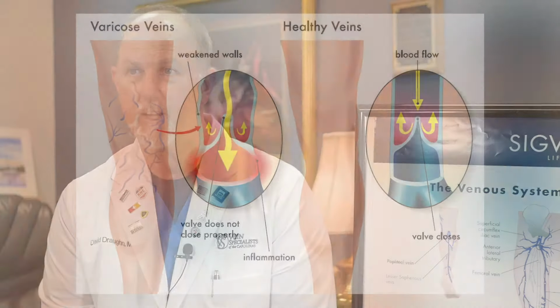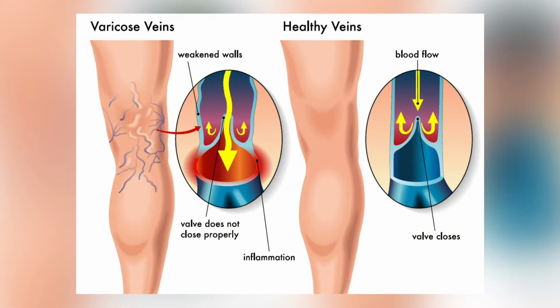But lots of other people do have symptoms associated with them, such as pain, achiness, heaviness, itching, swelling, stinging, burning, tingling, nighttime leg cramping, restlessness. All of these things can be a sign of venous insufficiency, which is the medical term for when the veins aren't emptying well. And when they don't empty well, then they get overloaded and they enlarge.